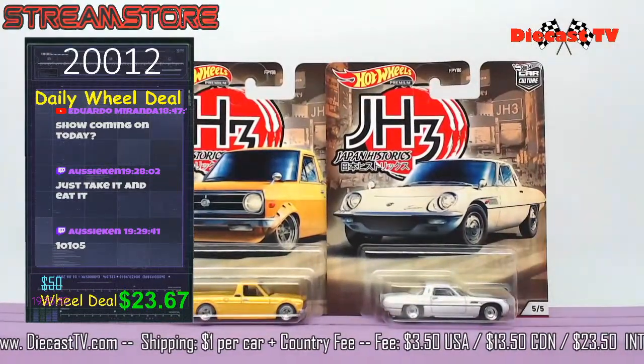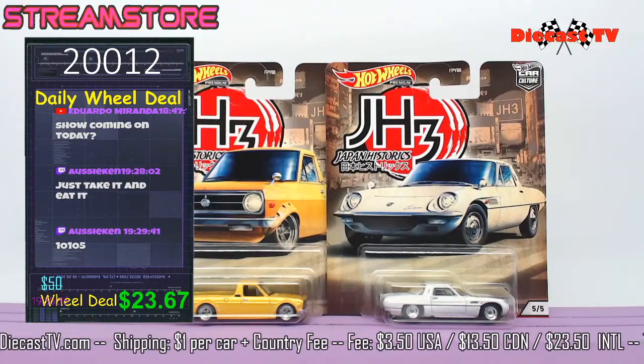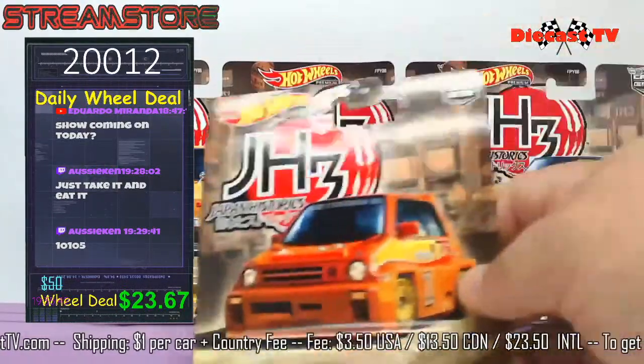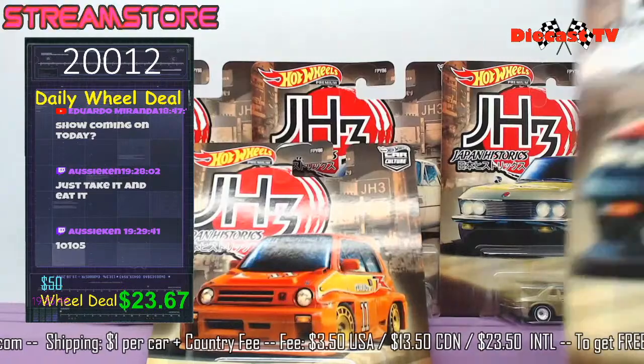So all five of these are coming to you. You want them all. They're all here. You gotta love them. I'm gonna put them all kind of in here so you can see them all. I'll just put them like that very quickly so you can see. All right, there we go.